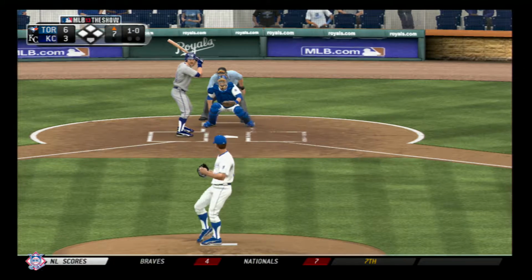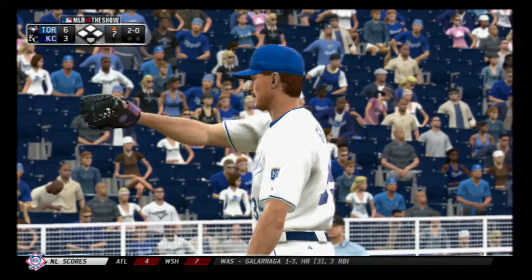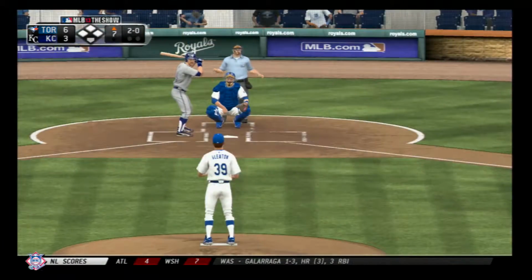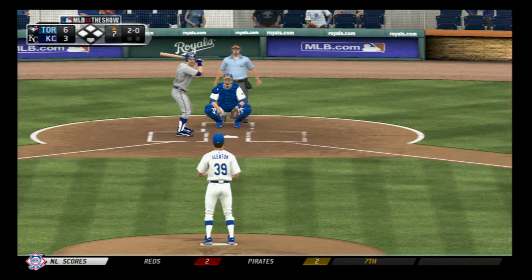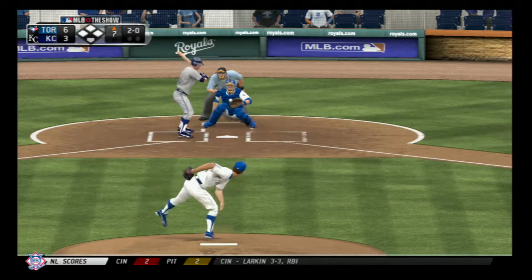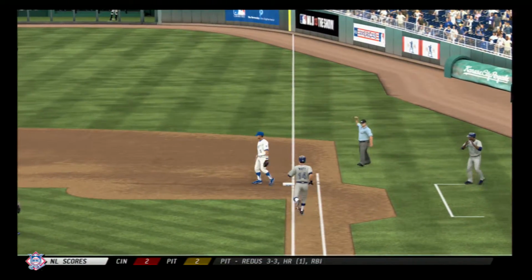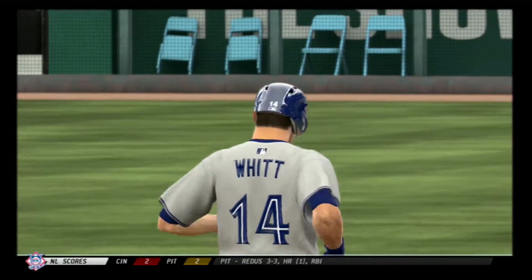Now here's the pitch. And he won't bite at that one either. It's 2-0. Swinging a ground ball to first. And he'll step on first himself for the out.